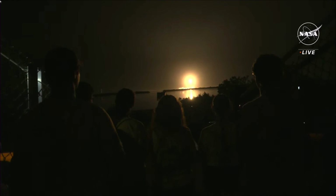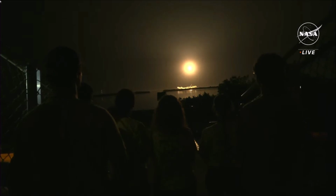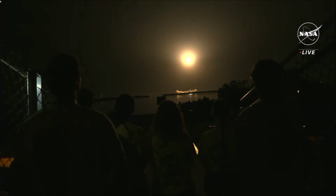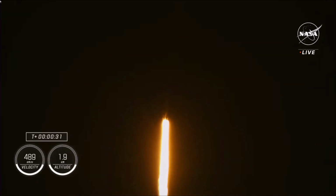Endurance ascends, an international crew destined for the International Space Station. Stage 1 propulsion is nominal. Good calls from the propulsion officers here. Propulsion's nominal. 1.7 million pounds of thrust on Falcon 9, taking Crew 7 to the International Space Station, now traveling almost 300 miles per hour.